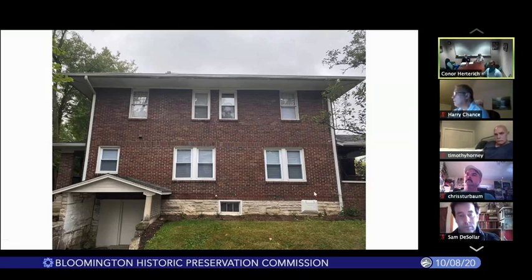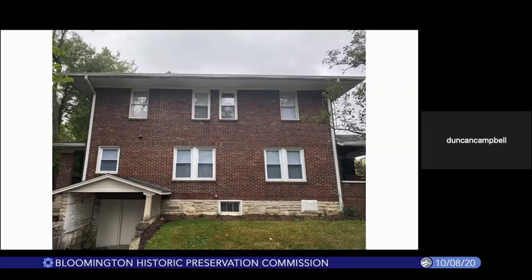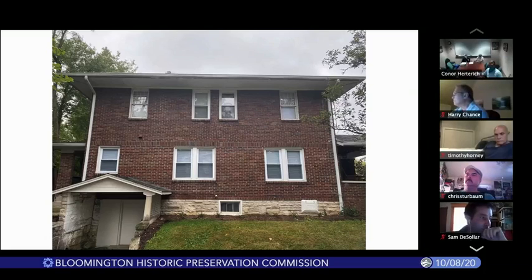Duncan? Yeah, hi. Yeah, I agree basically with Connor's recommendation. I think you should preserve the original windows, and if you're going to replace, we never did get a report on the condition of the replacement windows, but they're not as important to us since they're already replacements. But I think they should be replaced with what was their original, if it's at all possible. But as Sam pointed out, we can't really mandate that.